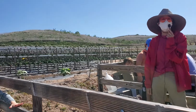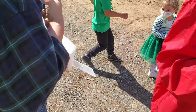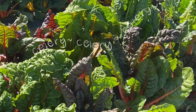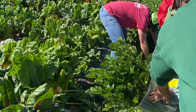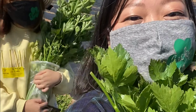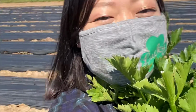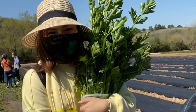Celery. My mom likes celery and Tiki likes celery. Oh really? I don't eat celery. Thank you. What do we have here? Celery. I don't eat celery, but I'm still excited. The celery is like almost as long as my head and my upper body. Oh yeah.